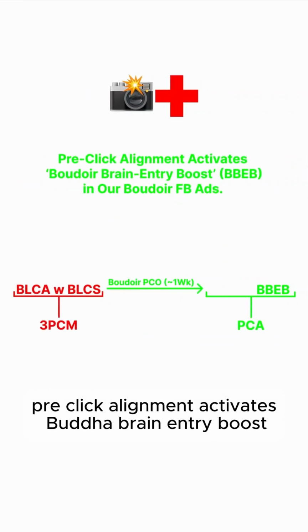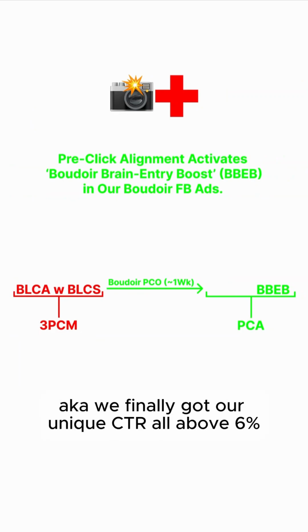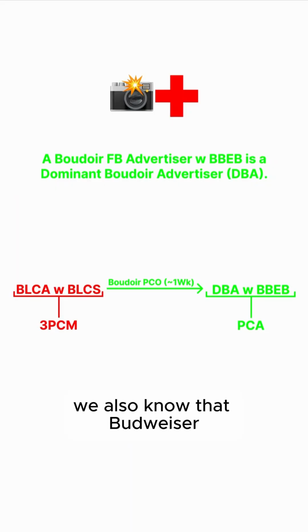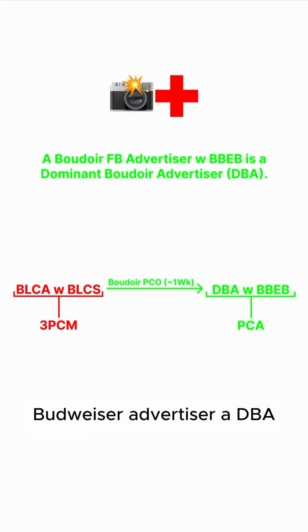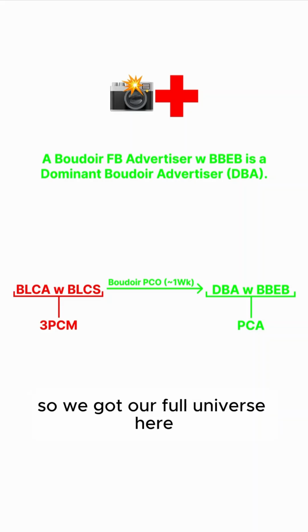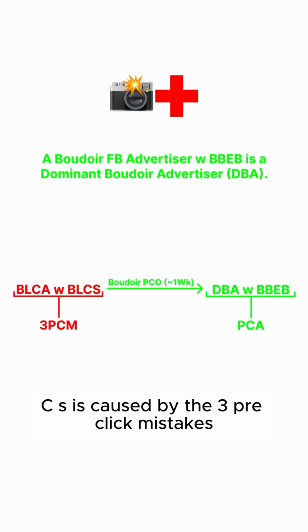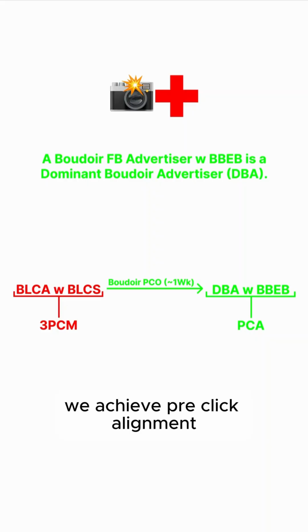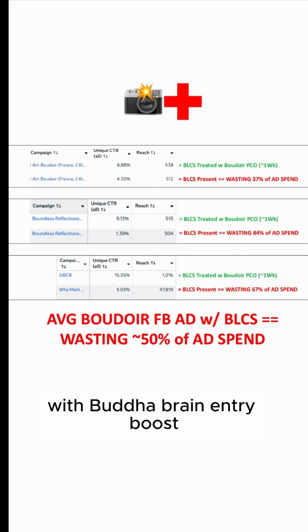Now, pre-click alignment activates Boudoir brain entry boost in our Boudoir Facebook ads, aka we finally got our unique CTR all above 6%. We also know that a Boudoir Facebook advertiser with Boudoir brain entry boost is a dominant Boudoir advertiser, a DBA. So we've got our full universe here. A BLCA with BLCS is caused by the 3 pre-click mistakes. It's fine, treated with Boudoir Pico takes about a week. We achieve pre-click alignment. We become a dominant Boudoir advertiser with Boudoir brain entry boost.